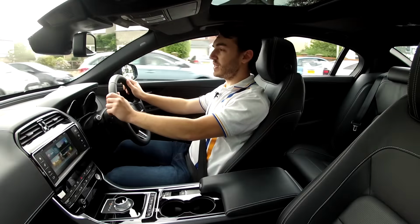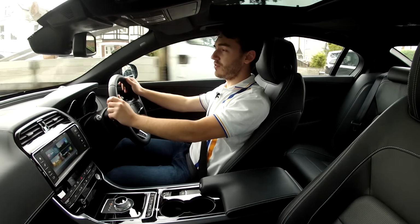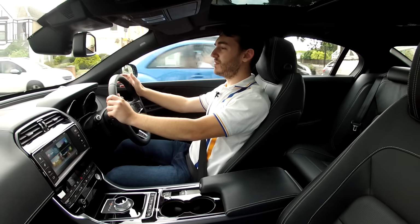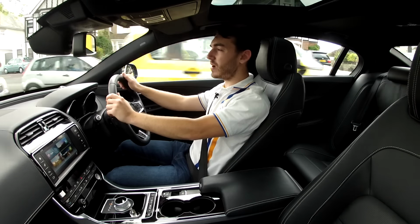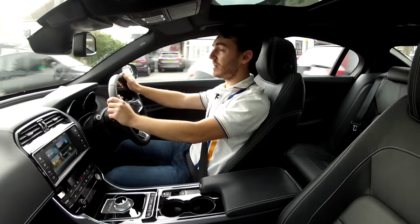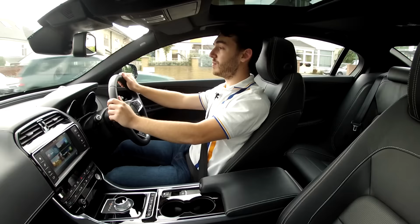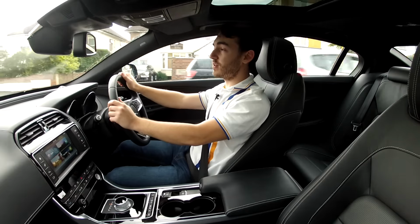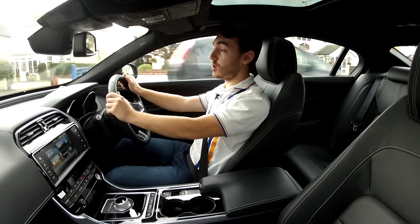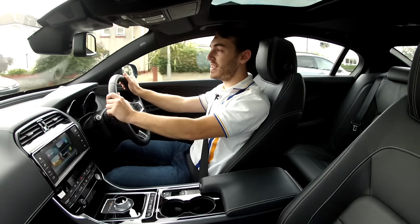BMW, Mercedes Benz and Audi are like the three big German bullies in the premium saloon playground. And isn't it about time that things changed? Haven't they had their way for long enough? Well, the 2015 Jaguar XE is not only one of the most significant Jaguars in a long time, but arguably one of the most significant cars in a long time. Attempting to topple the 3 Series off of its throne, this is the XE.